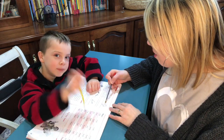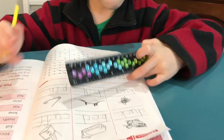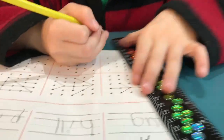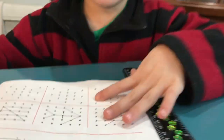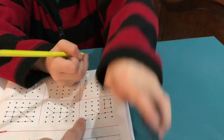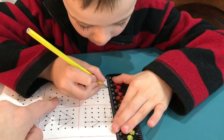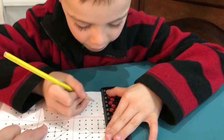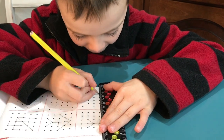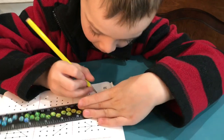Okay, what is that? What part of the sleeve is that? Cuff. Go for it. Okay, so the next thing we have are called dot maps. So what he has to do... They don't have enough dots, so they leave blanks now as you get further in the year. They give you a design here on the top. You have to copy it on blank dots on the bottom. So at the beginning of the year, it had the same amount of dots down here, but now they leave some spaces. So he's got to be able to fill that in.